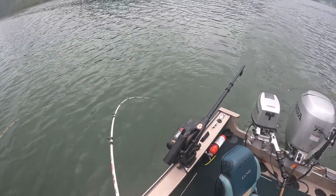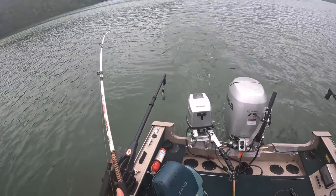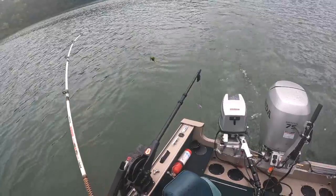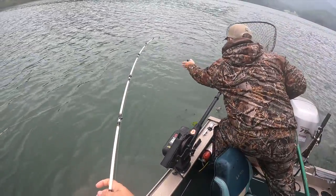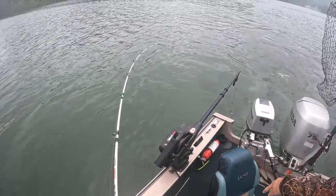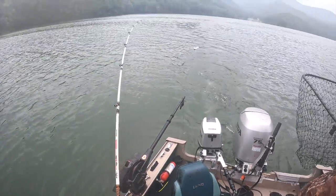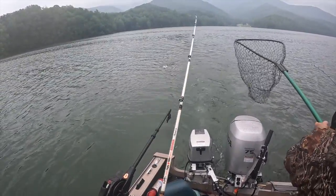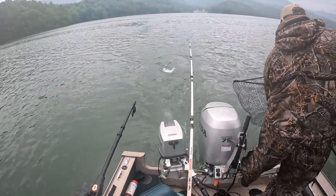Yeah, there's something on there. Fish on, guys. All right. We're gonna have to unclip it real quick. Oh yeah, yeah. Okay. There we go. Fish on, guys. You're just doing a turn, doing some re-rigging.